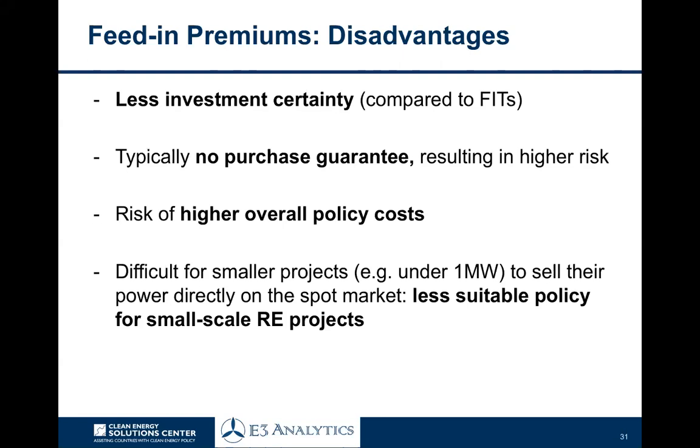And that's one of the main reasons why some argue that feed-in premiums are less suitable for small-scale renewable energy projects. And in fact, even the European Commission has accepted this line of reasoning in allowing feed-in tariffs, so fixed feed-in tariffs, to continue for projects underneath a certain size. And depending on the jurisdiction, that threshold is 750 kilowatts or up to 1 or a few megawatts, depending on the technology. So there is a recognition of this reality.